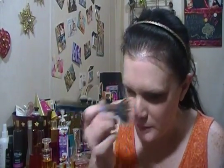And this is a dual fiber brush from MAC. And I'm using my NYC Smooth Skin pressed powder to set the rest of my face.